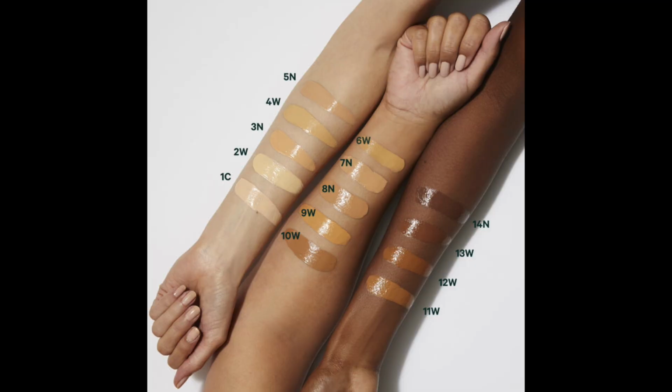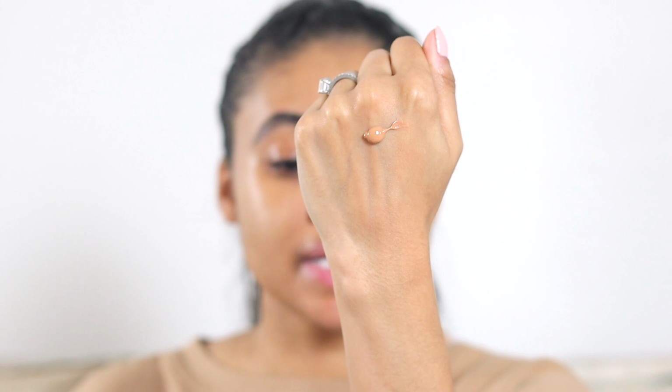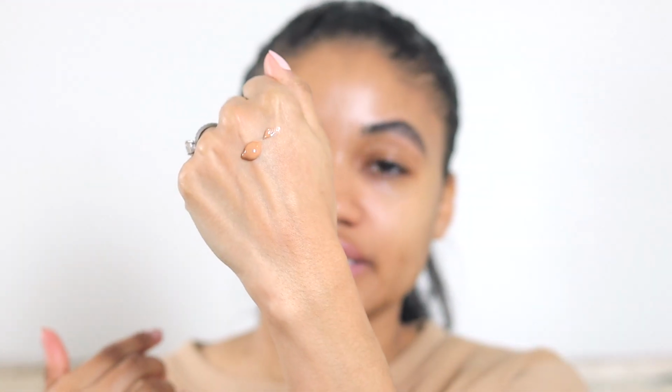This is the Well People Tinted Moisturizer, as I said before, and the shade I wear in this is the shade 8N. I'm just gonna squirt it out on the back of my hand so you can see. This is what it looks like. It's not a very drippy formula. It's very true to a tinted moisturizer. You're thinking Laura Mercier, all the tinted moisturizers you've used. This is very similar to that in consistency.